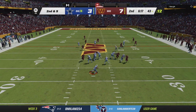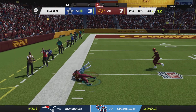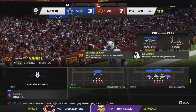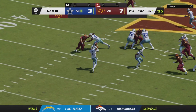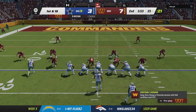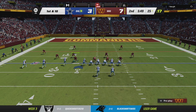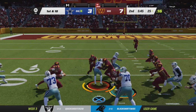On 2nd and 9, Lance. That's complete. It's Devin Duvernay. And they're able to work this to the 25 before it's all said and done. It'll go as an impressive 31-yard gain. Running their plays over and over during the week can often get robotic for an offense, but on game day, they can often flow smoothly, as that one just did.